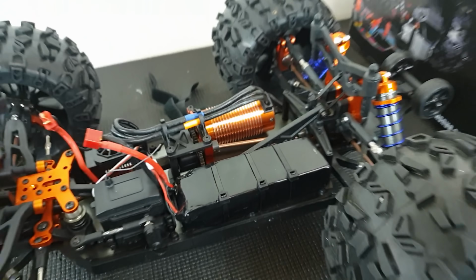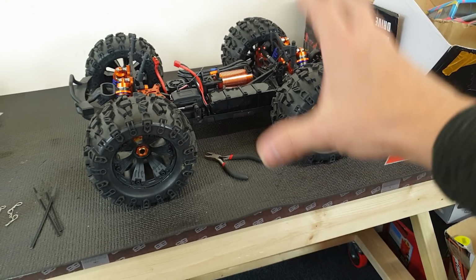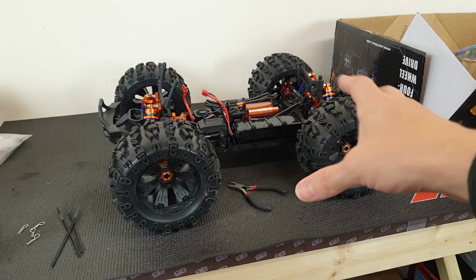Guys, in this video, we're going to be taking out this Banggood special great big RC monster truck. Last time we used it, it broke early on. This piece here broke and the drive shafts fell out. So we've sorted it out, and in this video, we're going to put it through its paces and see how good it really is.